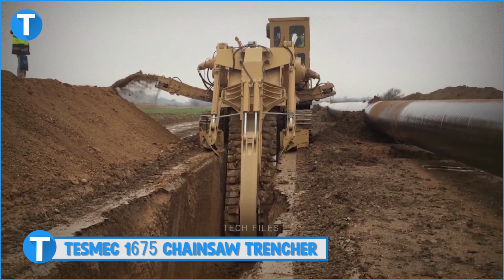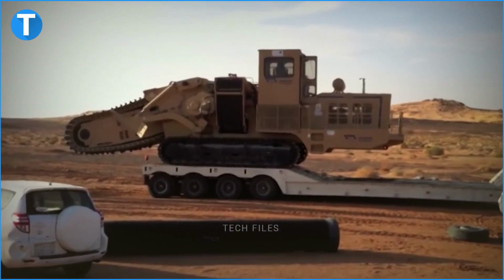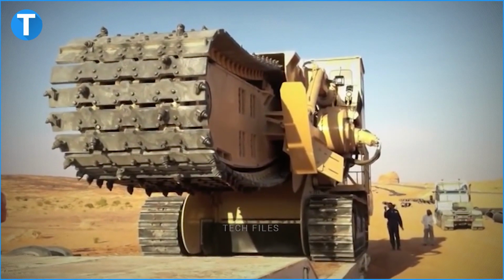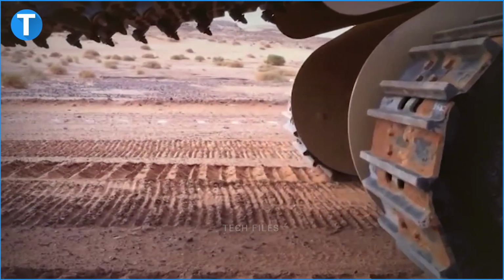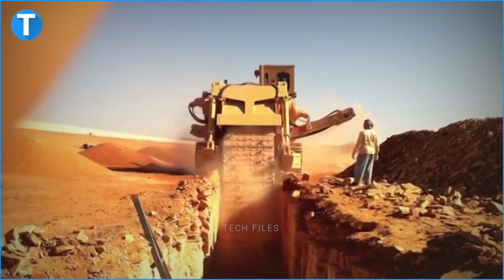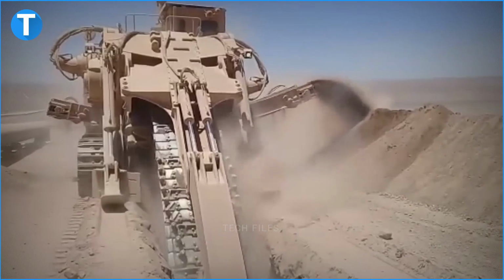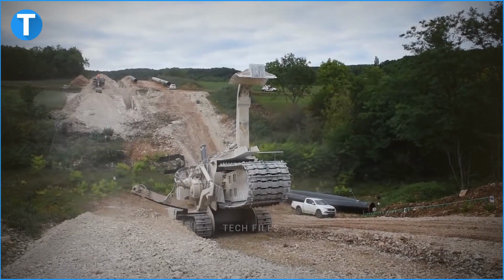Number 13. Tesmex 1675 Chainsaw Trencher. The Tesmex 1675 is fitted with a Cummins QSK19 Tier 1 engine that produces a rated power of 760 horsepower. The chainsaw trencher weighs between 110,000 to 150,000 kilos and has a ground pressure between 21.6 to 29.5 psi. Its digging depth is between 244 and 732 centimeters, while its digging width is between 76 and 183 centimeters. The Tesmex 1675 is the largest chainsaw trencher in the Tesmex range.